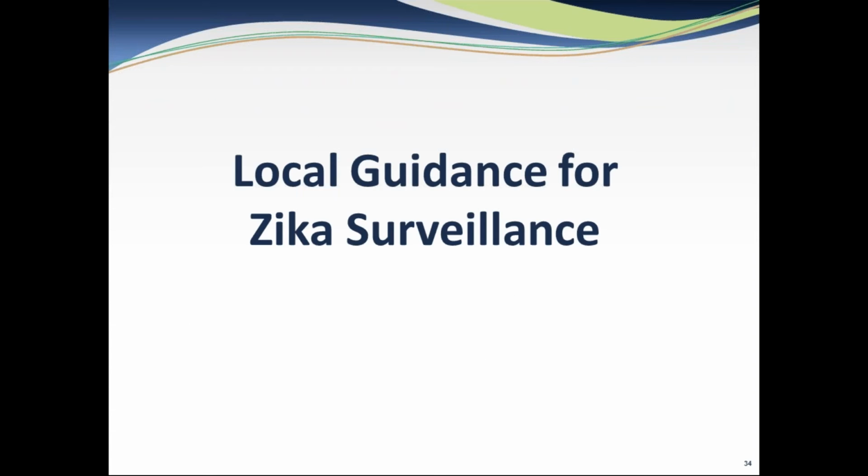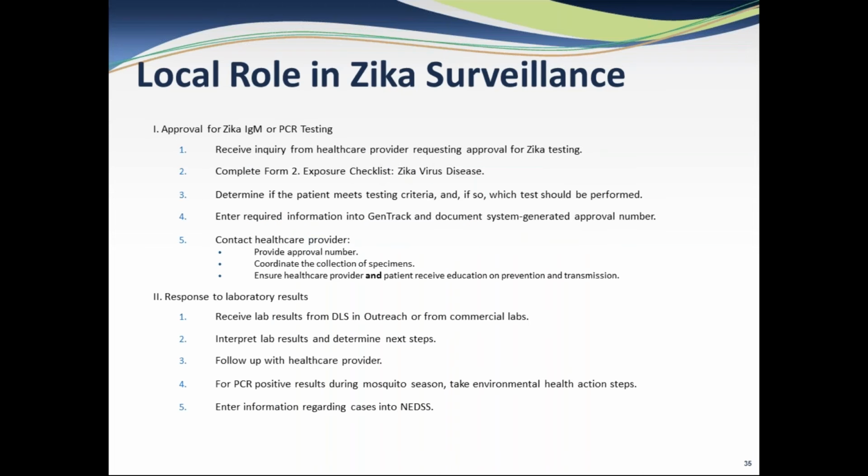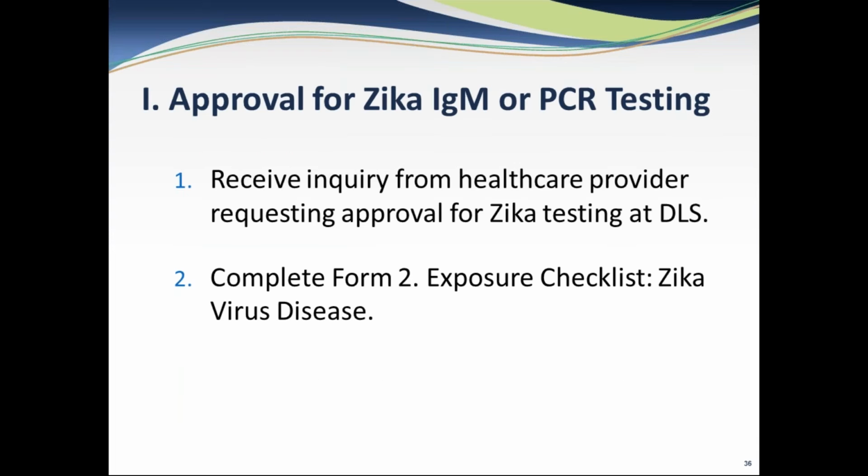So now we are going to talk about your role at the local level, the regional level, in conducting surveillance for Zika. I know this is a lot of text on a slide, but the main thing I want you to know is that this has 2 parts: approval for testing and then response to lab results. So first, you're going to receive an inquiry from a healthcare provider who wants to test someone for Zika at the state public health lab.